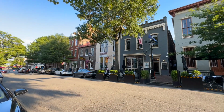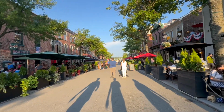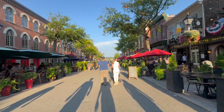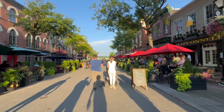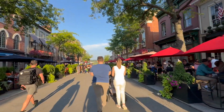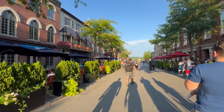As you stroll through the Old Town, you encounter a mix of colonial era buildings and modern boutiques, restaurants and galleries. King Street is the main thoroughfare and is lined with brick sidewalks and historic lampposts, creating a picturesque setting for the exploring of the area's many shops, cafes and landmarks. The atmosphere is quite quaint and inviting, with the historic charm of the district blending seamlessly with its lively contemporary vibe.